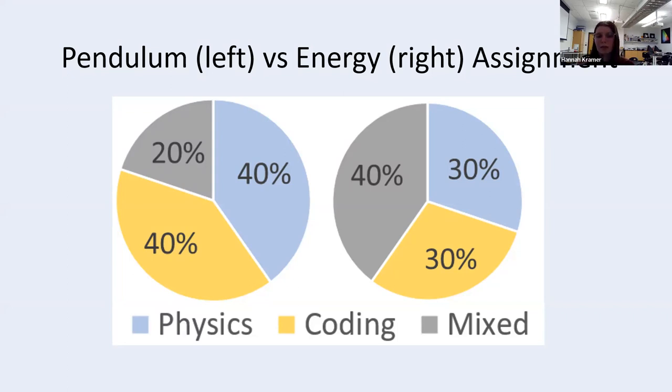Since these were with the slightly revised version of the assignment, but you can see that while the amount of physics frame and coding frame is equal in each case, with 40% and 40% for the pendulum assignment and 30% and 30% for the energy assignment, the big difference between the two is the amount of mixed frames, with the energy assignment doubling the amount of time where students had this synergy between the two frames. And so we believe this is why our energy assignment was much more successful.